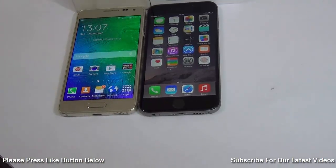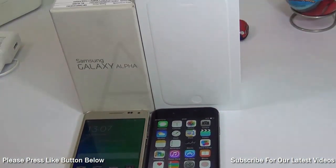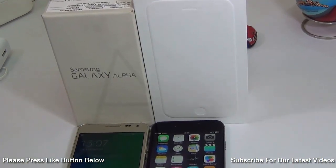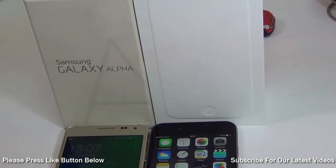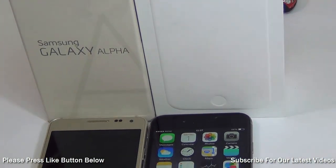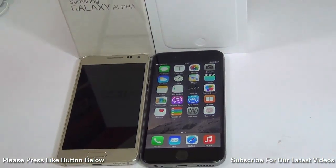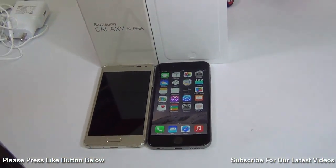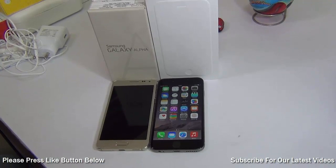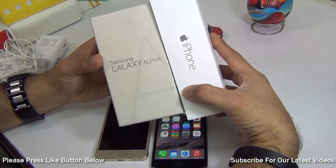Hey guys, I'm going to compare the Samsung Galaxy Alpha with the iPhone 6. I know they are very differently priced devices and very differently spec devices as well, but there are many commonalities between these two. These are high build quality phones from respective brands. They come with similar screen sizes and similar display resolution. There are many options and features which are similar on these phones. So let's go ahead and compare the Samsung Galaxy Alpha with iPhone 6.